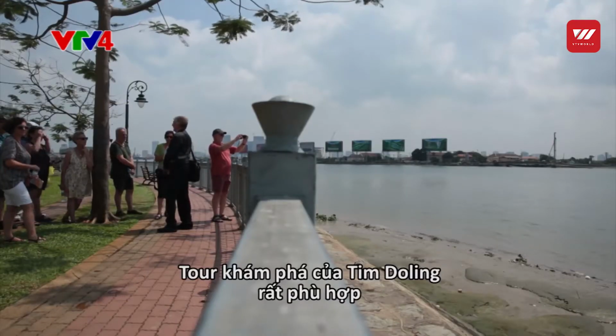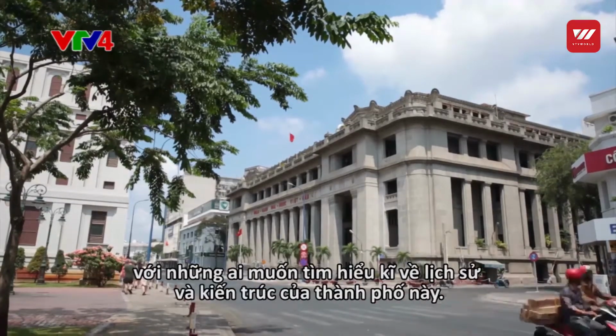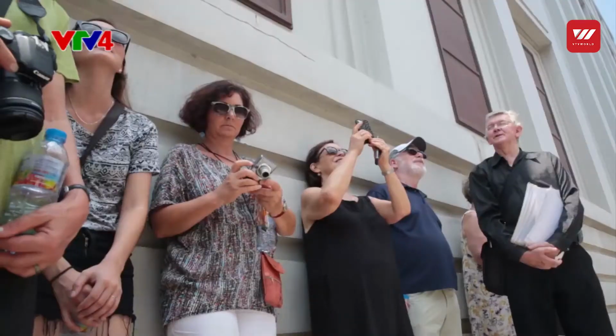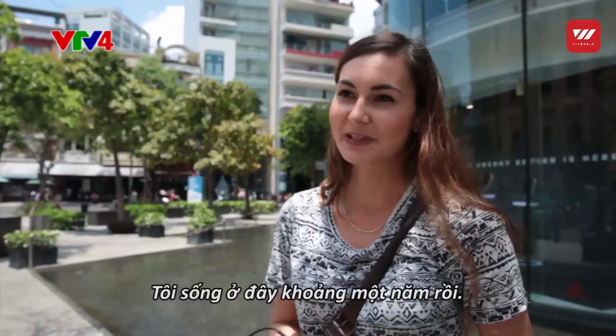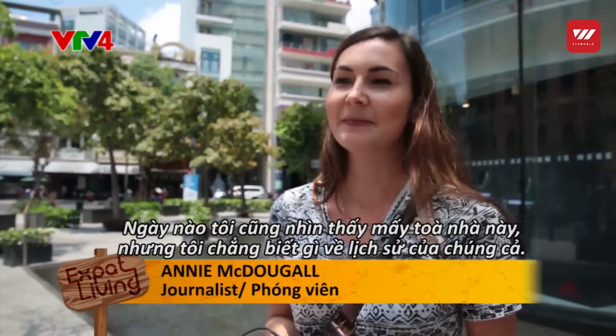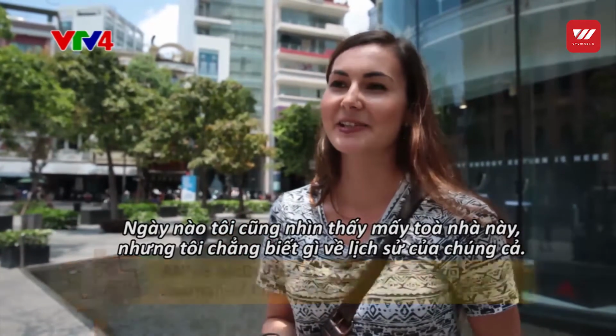This tour is highly recommended for those that want to get deeper into the history and architecture of the city. They're actually very interested in restoring old buildings. These are the places. I've been living here for almost a year as an expat, and I work locally on Hangi. And I see a lot of these buildings every day, but I didn't really know anything about their history, so I thought it would be good to find out more.